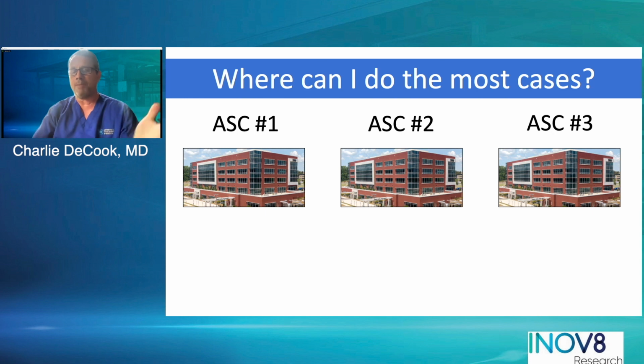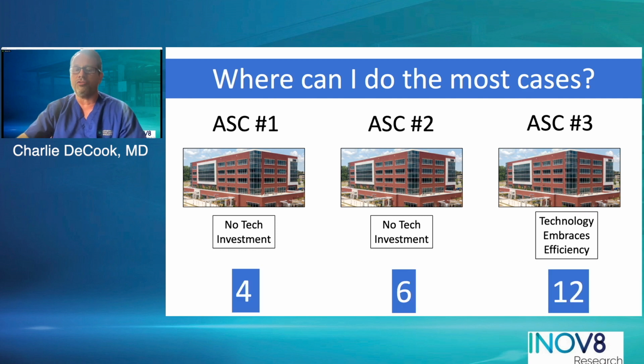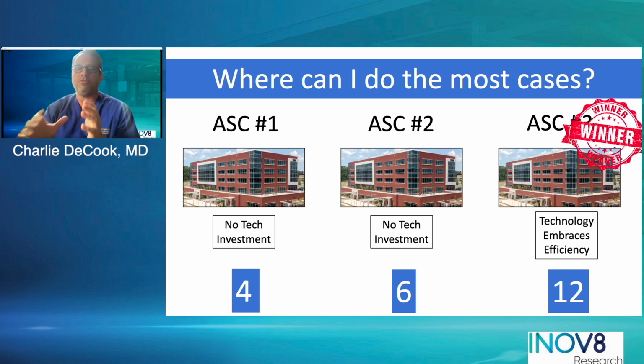If I give you an example of 3 ASCs around the country, and I don't invest any money into technology that improves my efficiency, then these are going to be the results. We're going to have results that unfortunately mean our surgeons aren't as effective. So if I can do 12 joints in an ASC in a day versus 4, I'm going to go every single time to ASC number 3. And why is that? That becomes the winner because I get to be more efficient.